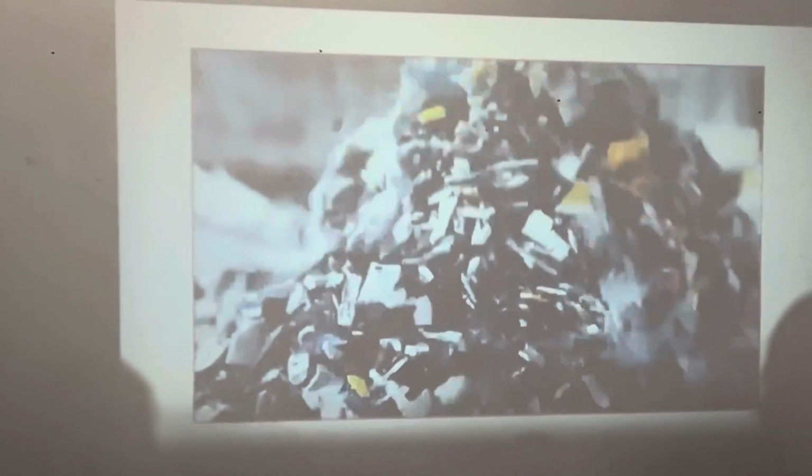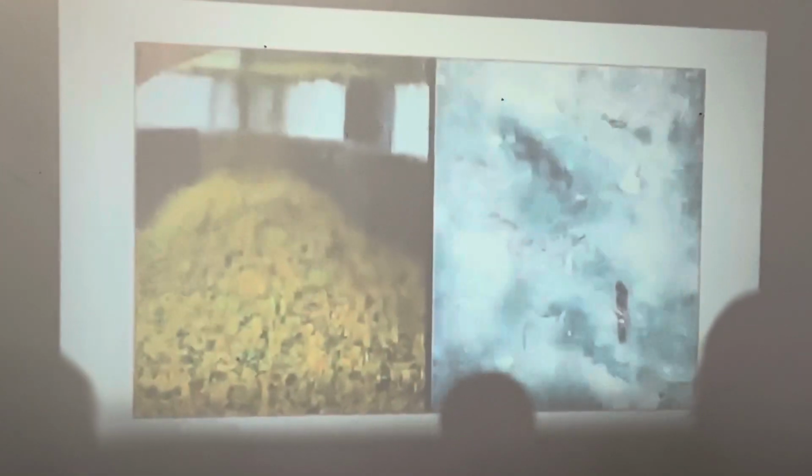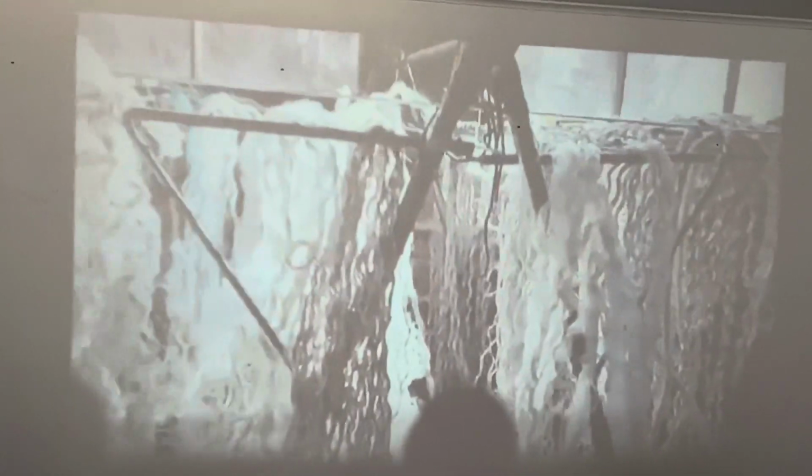ropes. Plastic doesn't go away. It degrades into smaller and smaller pieces called microplastics. The animals actually eat the plastics as opposed to their own natural food, and it's filling them up, so they don't understand that they're actually not getting any nutrition. So a lot of them starve to death.